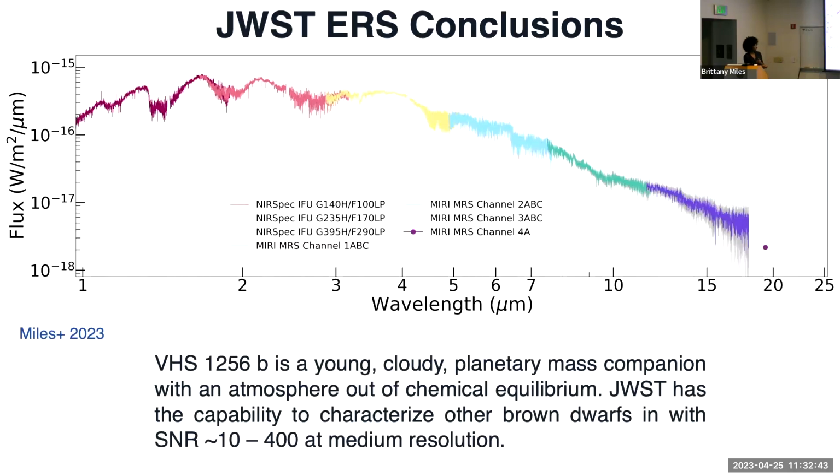And JWST has the capability to characterize other brown dwarfs with a signal to noise of 10 to 400 at medium resolution. I cannot stress this enough, as someone who was a grad student looking at Spitzer data, we kind of need to use this telescope now before it's down. Getting access to these wavelengths that are difficult from the ground is really important for having a complete knowledge, from 2000 Kelvin down to 250 Kelvin, of what molecules should appear at what wavelengths. Just having that baseline knowledge is important for validating our atmospheric models and understanding what we know.